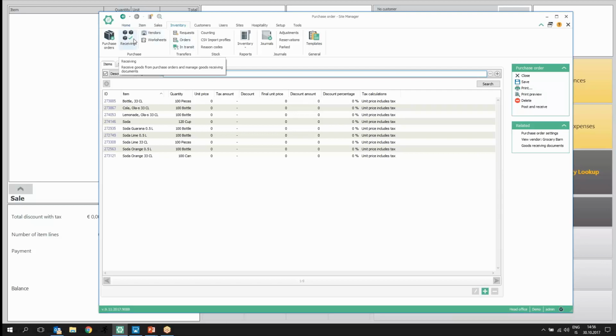When you have ordered, then you can do the goods receiving, and you can do it by pre-populating the items and quantities, or you can be adding one line at a time. The purchase worksheet can be manipulated in the mobile inventory app if you are using that, and the receiving can be done from there also.